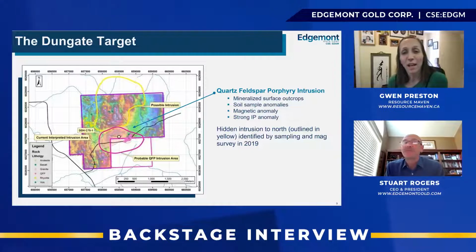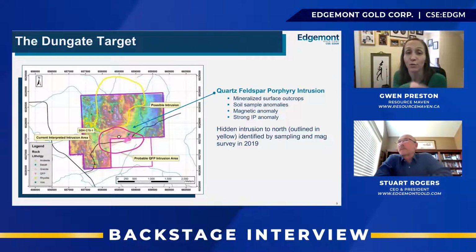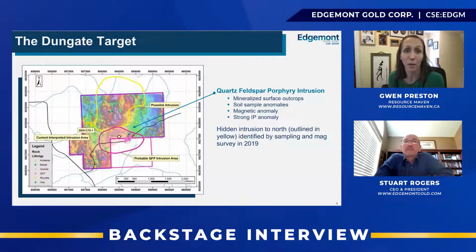Exciting times. And I think it said it on your slide and you referenced it, but it's important for everyone to remember that drill hole 75 that Stu referenced a bunch of times, they don't have assay numbers for that hole. They have really good drill logs. So the geologists who drilled that hole wrote down what they saw, and Edgemont has those, but you don't actually have assays for that. So in that sense, it's a brand new target because we don't know any numbers from it at all.